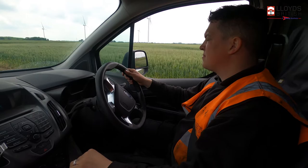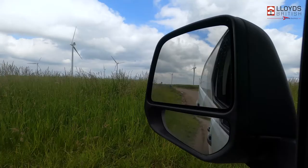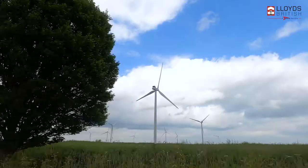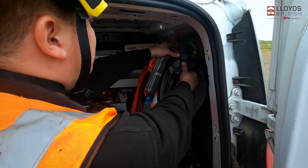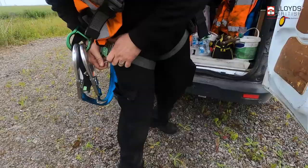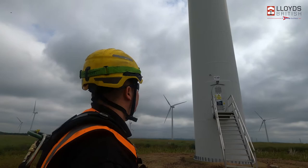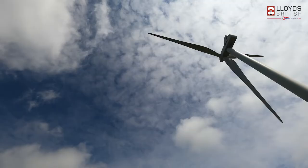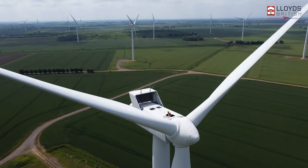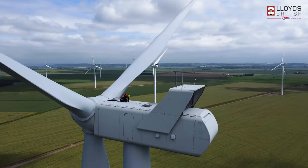Today I am working on a wind turbine in Lincolnshire. I will be conducting inspections under LOLER, PUWER and PSSR. Inside I will be inspecting anchor points, ladders, hoists, passenger lifts, hydraulic accumulators and safety equipment. Once I'm at the top, I then have to climb onto the roof and inspect external anchor points.